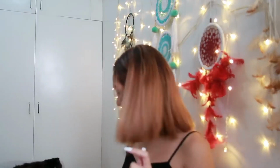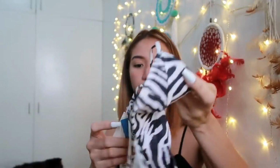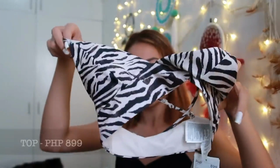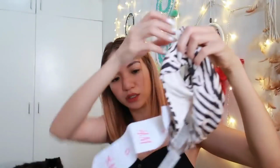And next is we have this parang bralette type ng swimsuit. So ito siya. Maraming colors to. May black din ata. But I only got this print and yung red. Papakita ko later. This one's 899. And yung panty niya is 599. Ito yung panty. Nandyan yung resibo. Sorry, ano ba yan?